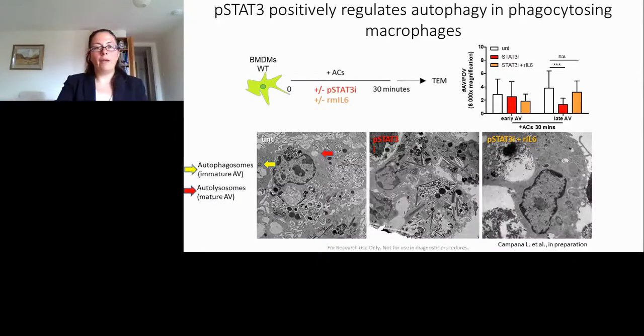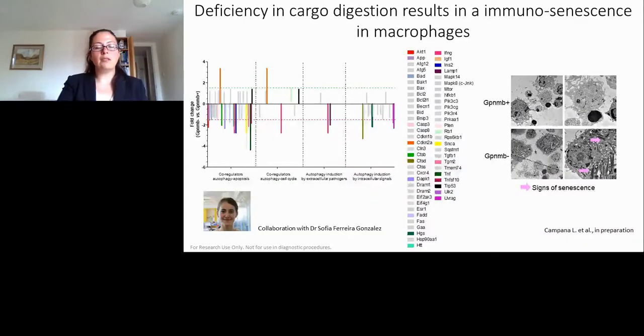We then discussed this data with a colleague of mine, an exceptionally talented postdoc, Sofia, who is very interested in studying cellular senescence. She pointed out that my phospho-STAT3 inhibitor-treated macrophages very much showed a pathognomonic sign of senescence, which are those electron-dense accumulations that you can see here in the picture, indicated by the pink arrow.